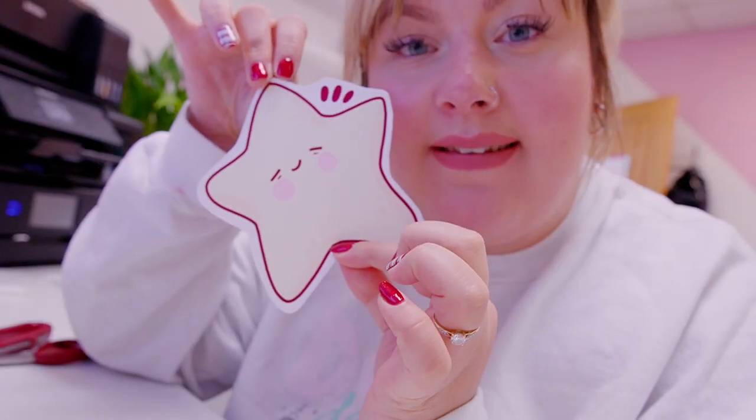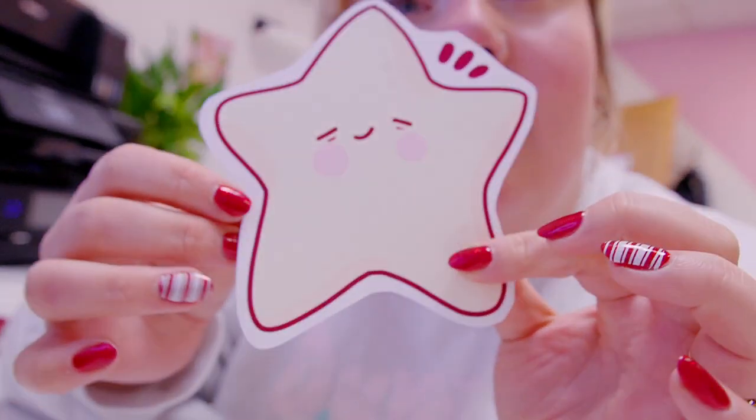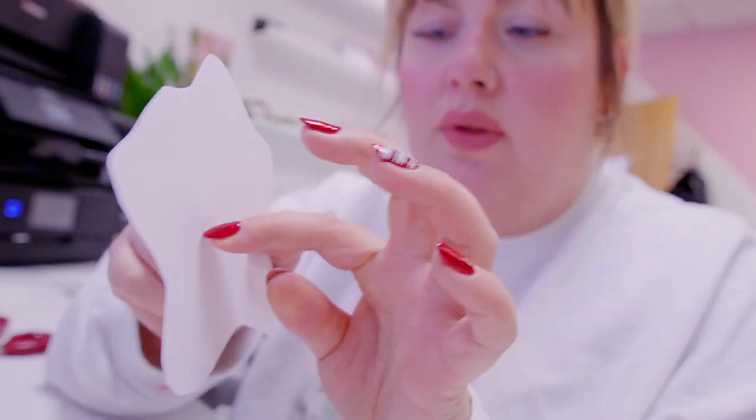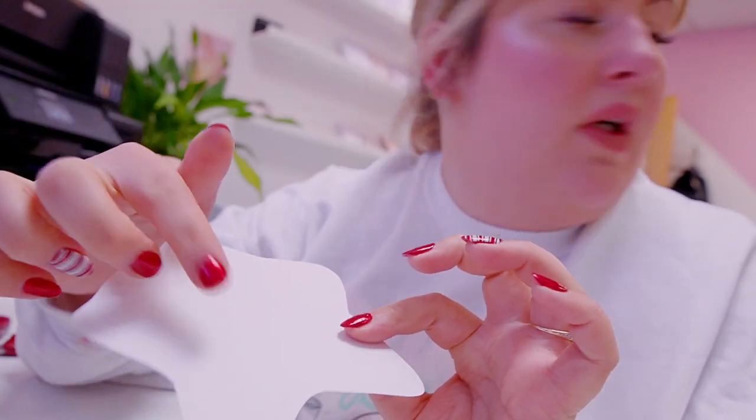So I designed my little star to go on the top of the tree. I just literally did it on Procreate really quickly. And I think I'm going to create a little washi tape thing so I can slot it on the tree. So I'm going to put some washi tape, I'll take it over here and we'll do it.